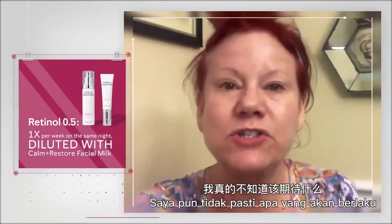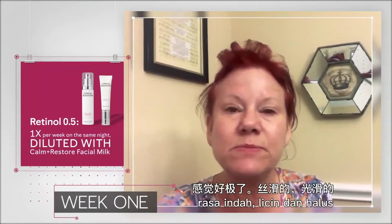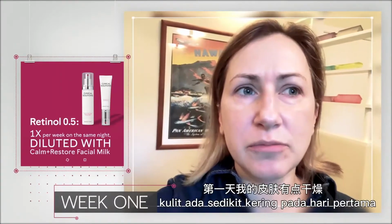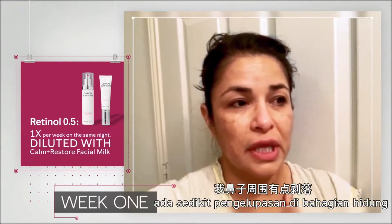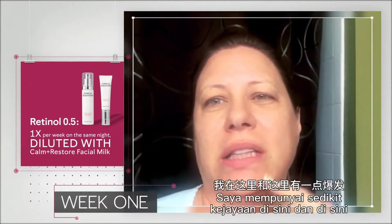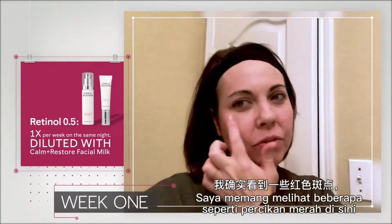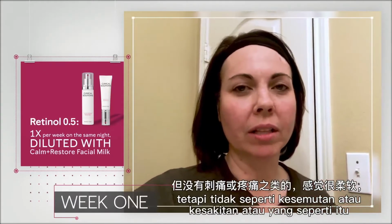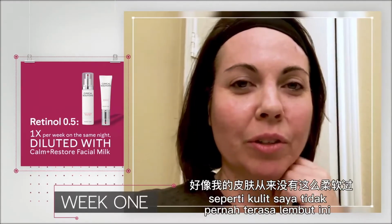I really wasn't sure what to expect, and it felt wonderful. It was silky, it was smooth. That first day, my skin did feel a little bit dry. I did have a little bit of flaking around the nose, but that went away after the next day or two. I had a little bit of breakout here and here. I did see a few red splotches here, but no tingling or pain or anything like that. It feels so soft. I've never had my skin feel this soft.